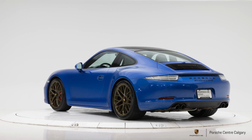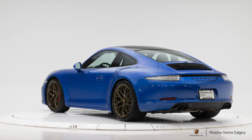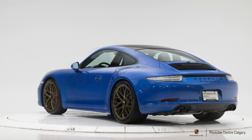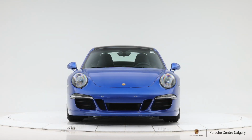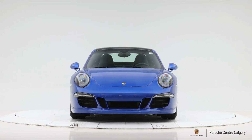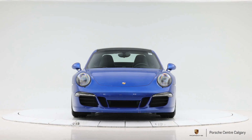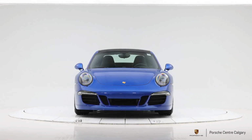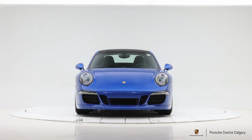In this generation of 911, you would have a narrow body if you had a rear-wheel drive car. If you went with an all-wheel drive car, the rear end is a little bit wider. That's if you're looking at a regular Carrera or an S. With the GTS, they're all wide-body, regardless of rear or all-wheel drive. This example is a rear-wheel drive, but still gives you that nice wide body, gives it a little bit more presence, and just looks pretty cool.